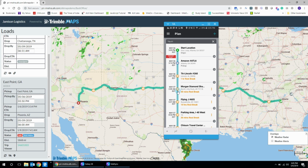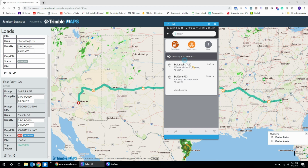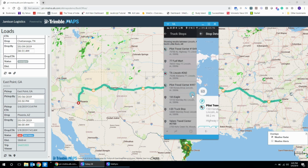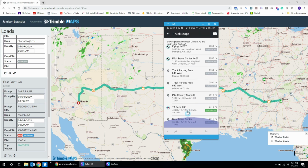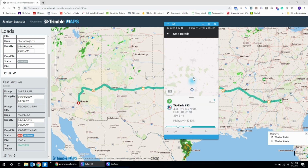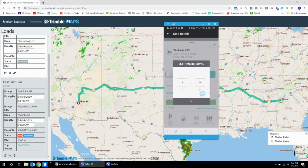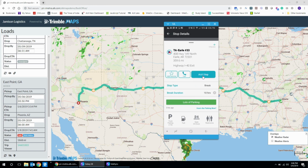There's another 10-hour break, which I'm going to switch over and insert a new break, because along this route path, I'm going to take an extended break for 11 hours, all the way down at TA Earl, around 270 miles drive time. This would give me my 10-hour recommended break. It would get me in compliance with the full system. And I'm going to save that to my stop.